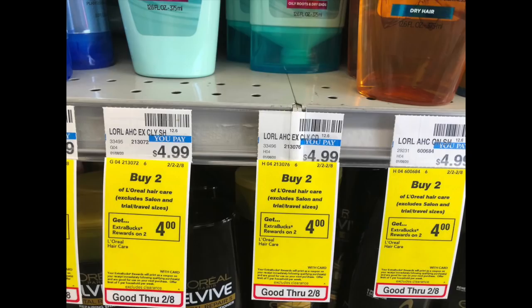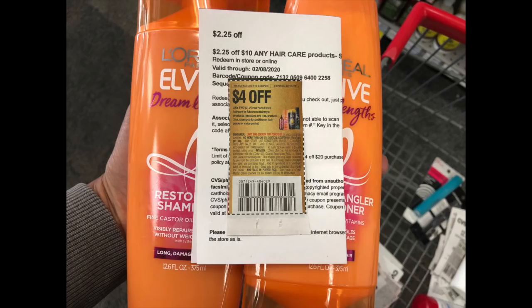L'Oreal Elvive is on a great promotion for buy two, get a $4 extra buck. So you're going to pick up two of them for $4.99 each, making them $9.98. I have a $4 off 2 coupon from our 1/19 RMN, as well as a $2.25 off $10 hair care CRT. So the total works out to $3.73, but you're going to get back a $4 extra buck. So this works out to be free plus a 27-cent moneymaker.